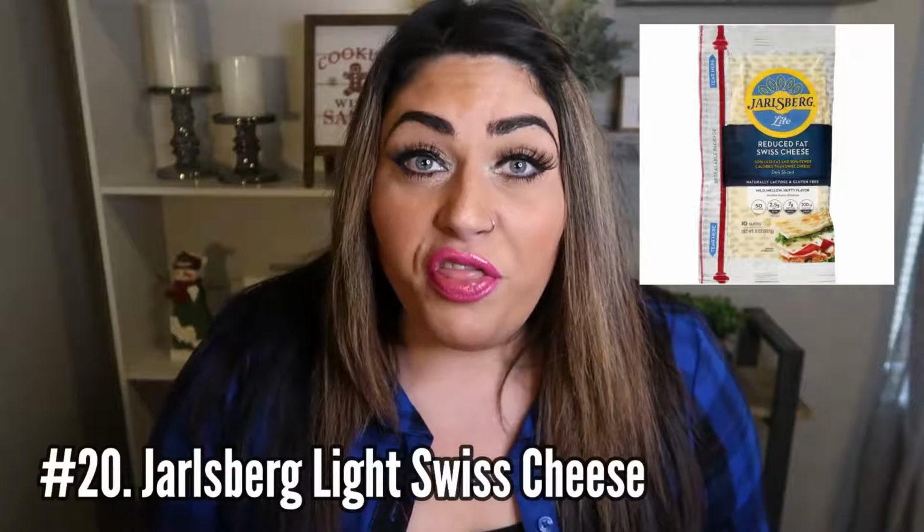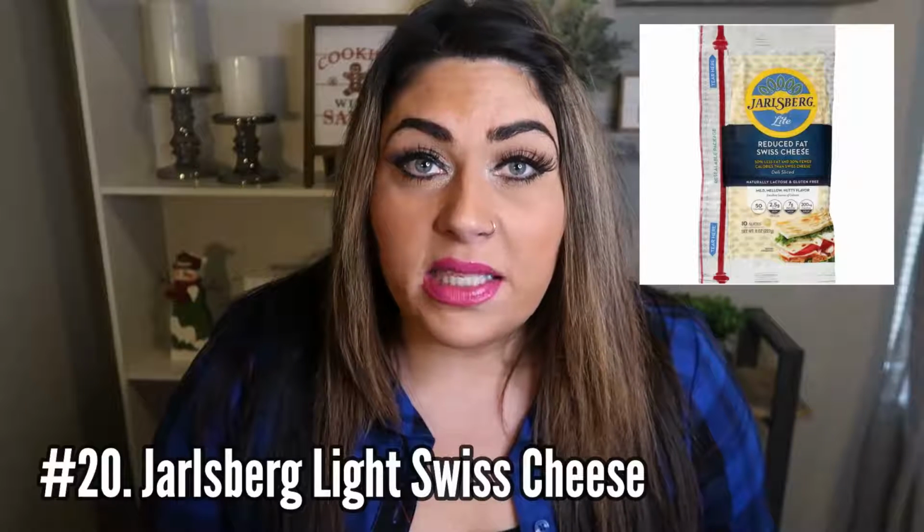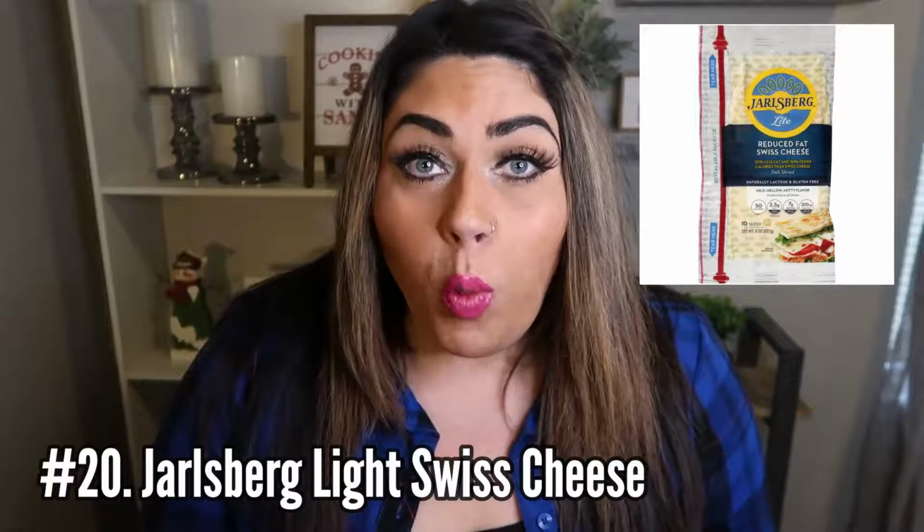All right, so number 20. We're gonna go from 20 down to 1. Number 20 on my favorite WW foods list is the Jarlsberg Light Swiss cheese. This cheese is amazing. It is big, thick slices of cheese, and it is only one smart point on any plan that you're on. You feel like you are indulging in a full fat, delicious cheese, and it is only one smart point. I buy mine at my local Trader Joe's.